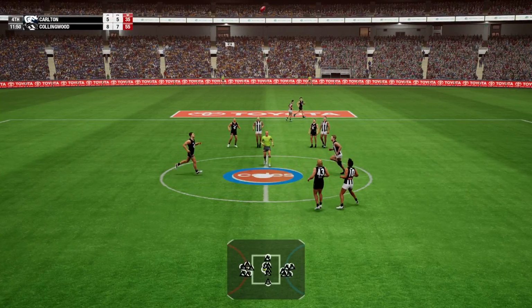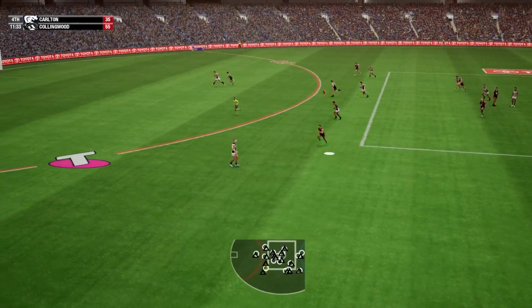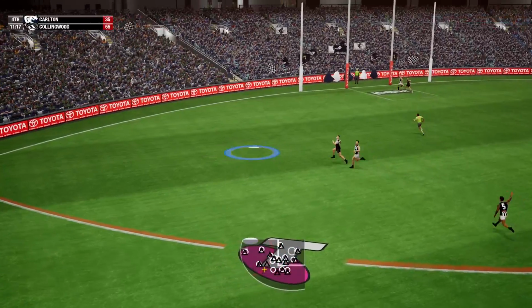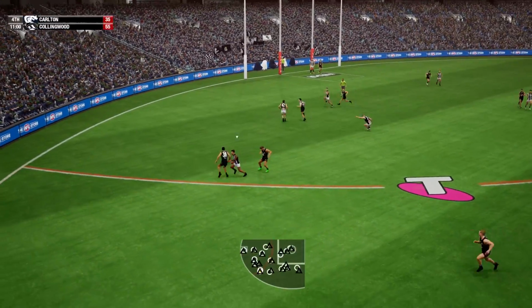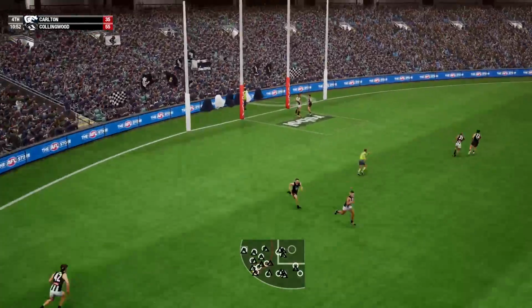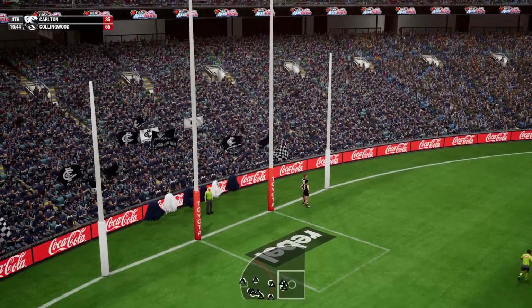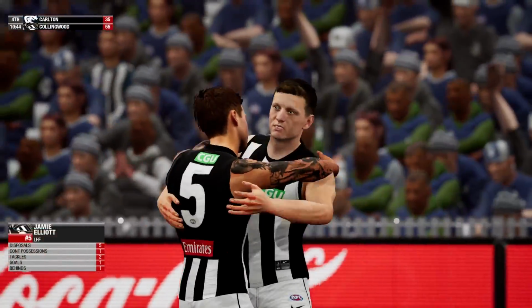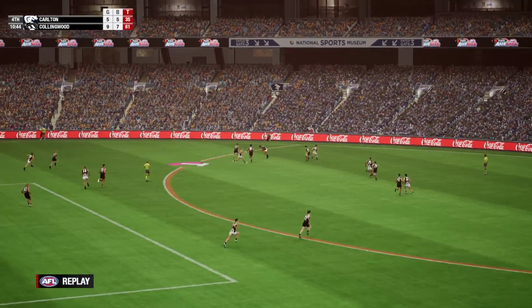Back in the middle now. Swats it. He gets his hands on the footy. Marks in a bit of space. Decides to keep going. Can he put it through? No problems with that kick from Elliott. They get around him after that effort. 26 points the difference. That's a really good team goal.